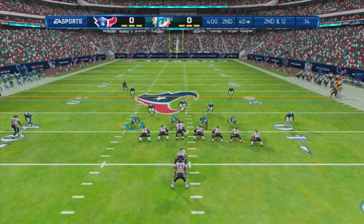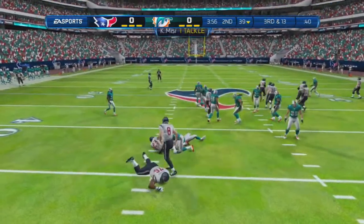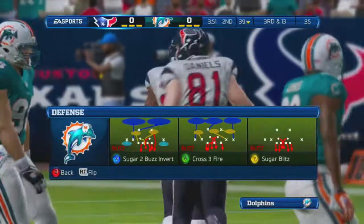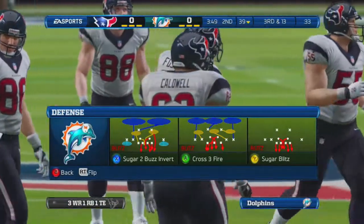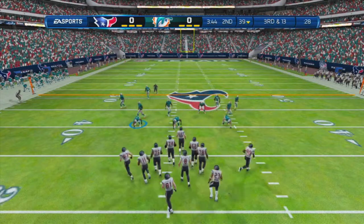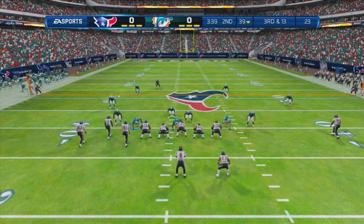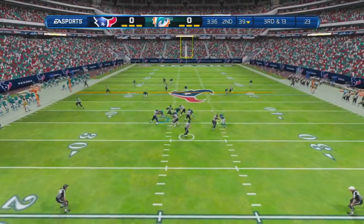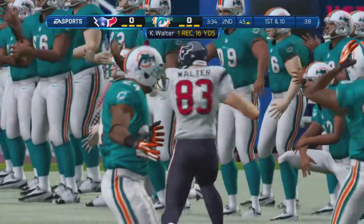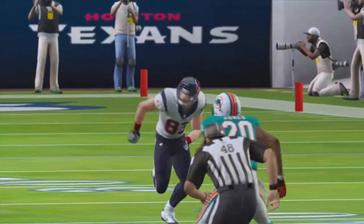Two tights for this play. Second and 12. Back to the ground. They knocked him down behind the line of scrimmage. Play number six coming up on this drive. From the gun. Throwing now to his left. He's got the grab, and he's got the first. This offense, they are methodical, aren't they? Kind of boring to watch. First down, first down, first down.